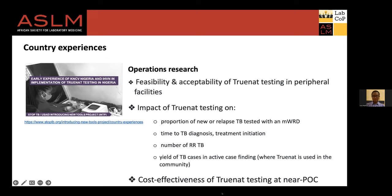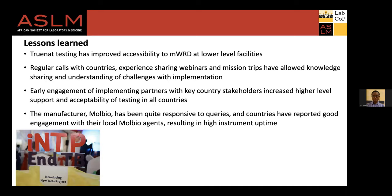We've also published case studies that profile the country experiences with Truenat implementation. And one of those that we recently published was with Nigeria, and they're going to talk more about their experiences shortly. So just as I conclude on the lessons learned, Truenat testing has improved accessibility to MWRD at lower level facilities. And in most countries where Truenat is being implemented under this project, it has replaced smear microscopy as the initial diagnostic test, which is great.